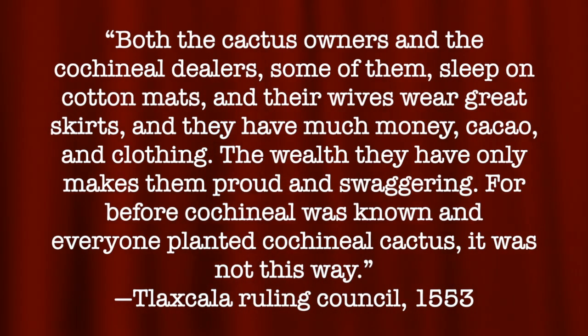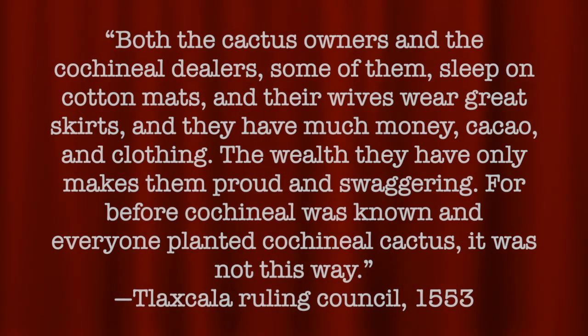These elites, who had also been in charge before the Spanish arrived, didn't like the way the cochineal nouveau riche were spending their money. "Both the cactus owners and the cochineal dealers, some of them, sleep on cotton mats, and their wives wear great skirts. And they have much money, cacao, and clothing," they complained. "The wealth they have only makes them proud and swaggering. For before cochineal was known and everyone planted cochineal cactus, it was not this way."